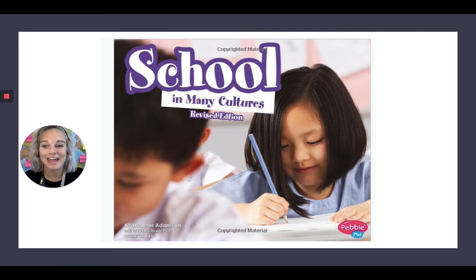Hi guys. Okay, this week we are going to be looking at inside of schools in other countries, because last week we saw how they got there. Remember, we talked about the zip lining, we talked about how some of them have to go on tubes. And so this week we're going to be looking inside the schools.